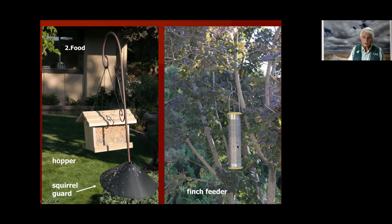And then, of course, here in one of my trees, I've got a finch feeder. Some of you feeding finches may be using those yellow socks, which are called finch socks. That's fine too. There are a number of different kinds of finch feeders, all of which work well. So I have a hopper feeder and two finch feeders out front. I also have suet out front, which I don't have photos of.